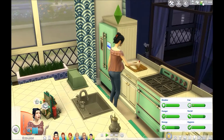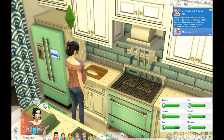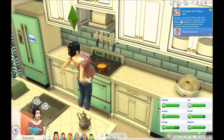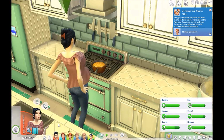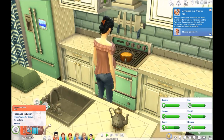Oh my god, yay, another baby. I'm so excited. So yeah, she's just cooking right now. I mean, she was already cooking to begin with, and then, oh my god, it's the fitness skill. I'm like, it's the athletic skill. No, it's the fitness skill, you derp. Sorry about that, but I kept screwing it up, and you're probably yelling at the screen like, oh my god, it's the fitness skill, but no. So she is in labor. She just went into labor, so three hours from now.